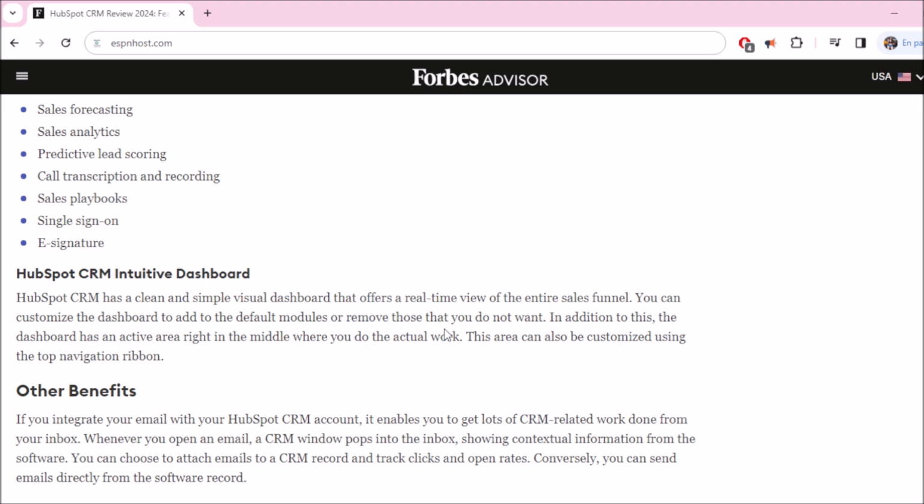HubSpot CRM Intuitive Dashboard. HubSpot CRM has a clean and simple visual dashboard that offers a real-time view of the entire sales funnel. You can customize the dashboard to add to the default modules or remove those that you do not want. In addition to this, the dashboard has an active area right in the middle where you do the actual work. This area can also be customized using the top navigation ribbon.